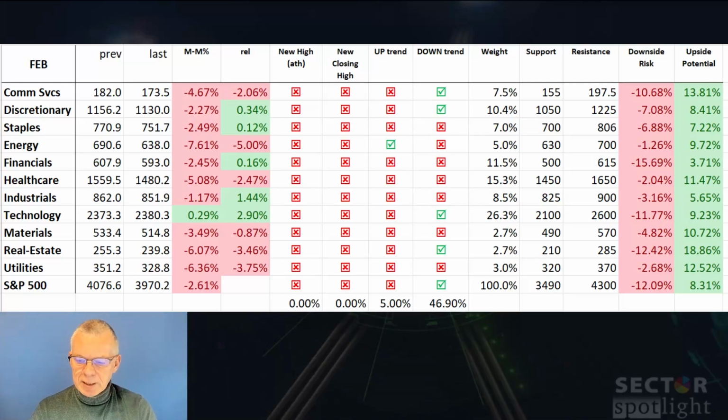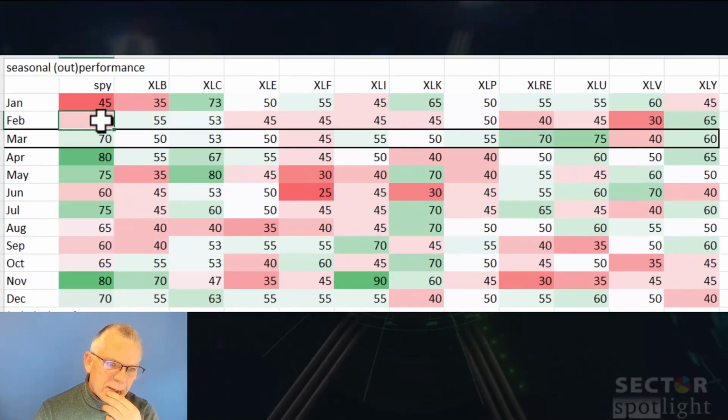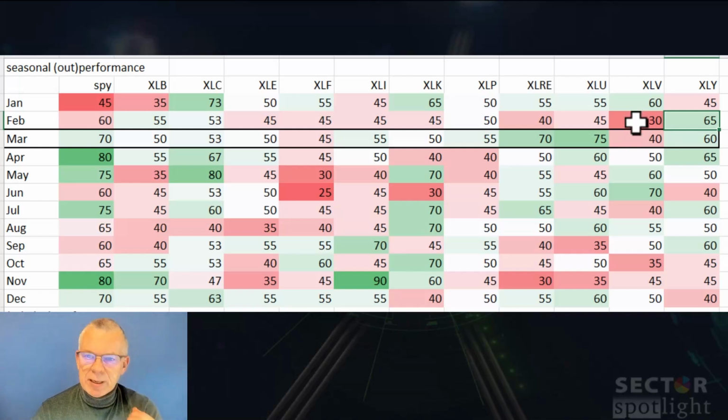So if I go back to that seasonality chart, and that is right here, then we have to look for the line of February, because last week we talked about March. That's the highlighted, that's the current month. So last month, the sector outperformance there was not much. It was all pretty much around 50. So consumer discretionary was the highest reading. And then we had healthcare, which was very clearly expected to be underperforming, and maybe real estate. But other than that, it wasn't much.